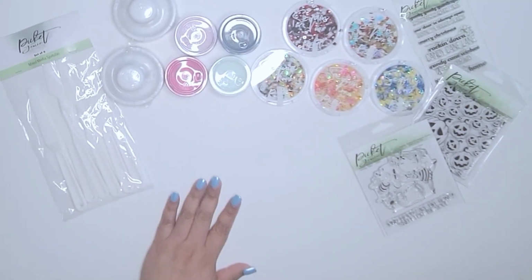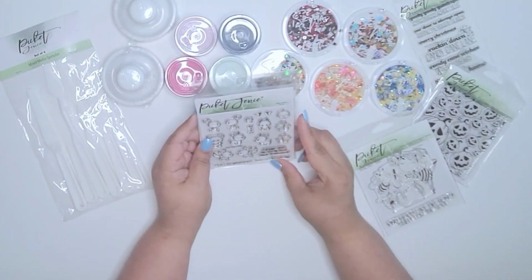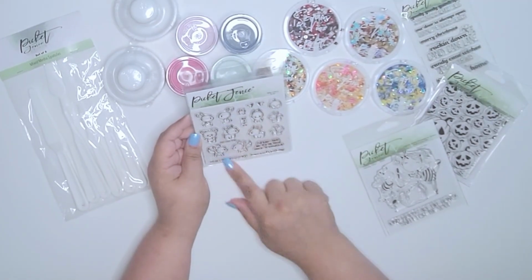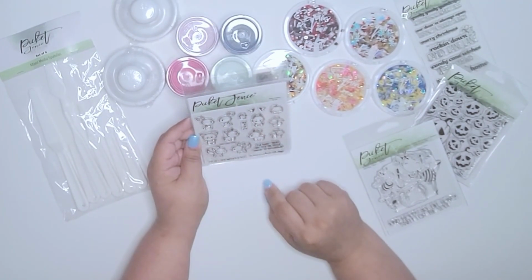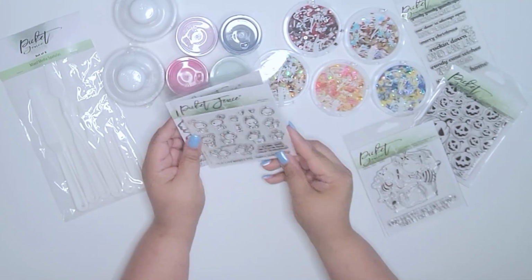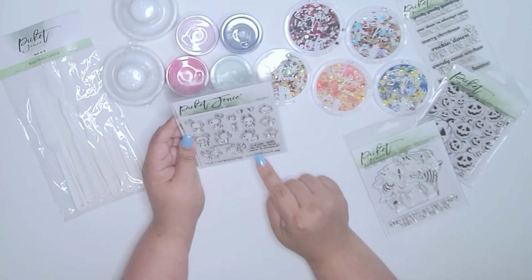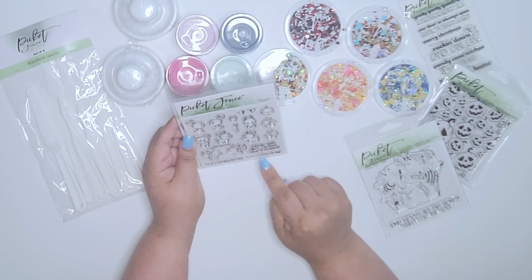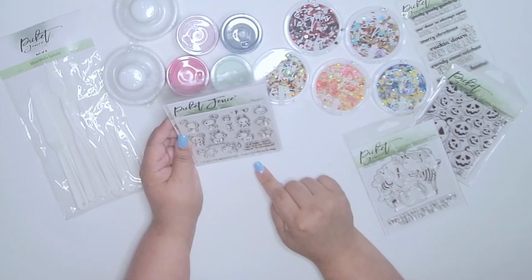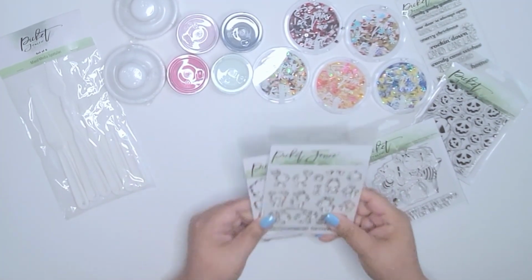Now the next ones I'll show you are the ones with the dies. Okay, this one here are some kawaii ones, and this one's called Baby Critters. These are little tiny baby animals. And like I said, this one does come with the coordinating die, and it does cut the sentiments also. It says, I'll be lost without you. It says, I hop, skip, or fly to find your friendship. How cute is that? Have a wild birthday. Oh, that's cute. So I got that one also.